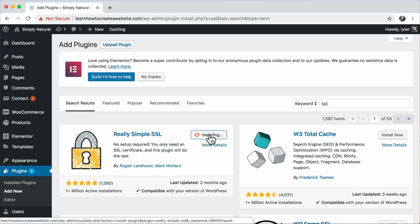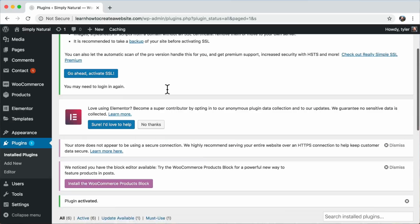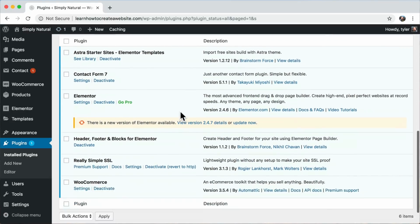Yeah, and it has over 1 million installations and over 1,000 5-star reviews, so you know it's really good. Right. And we're going to get rid of this not secure thing right here. So we're going to activate it. And Google Chrome started putting this there so that people would be encouraged to put security on. All right, so now that we've installed SSL, it didn't change anything.